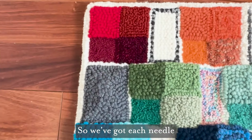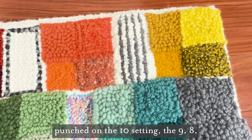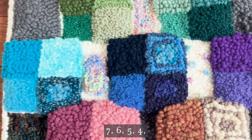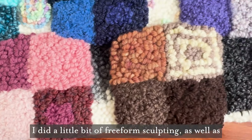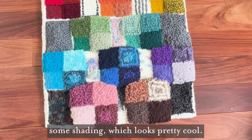So we've got each needle punched on the 10 setting, the 9, 8, 7, 6, 5, 4, 3, 2, and 1. As you can see, I did a little bit of freeform sculpting as well as some shading, which looks pretty cool.